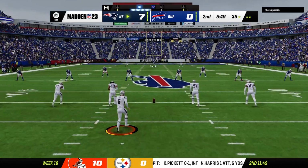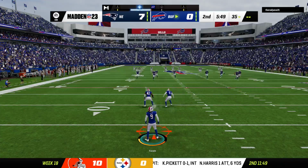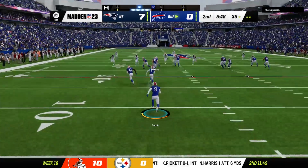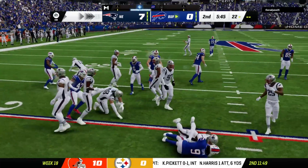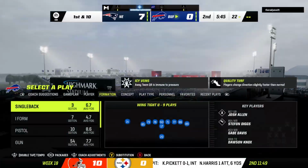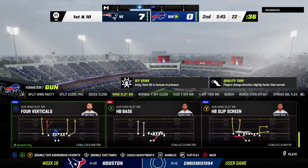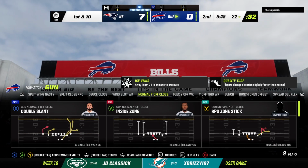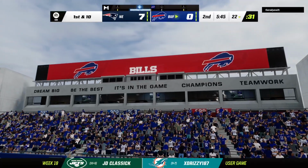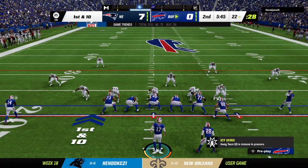Folk now set to boot it after his guys put 6 on the board. This will be fielded inside the 5. And he's up past the 20 to the 22-yard line. The Bills come to the line to start their next drive.